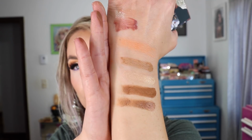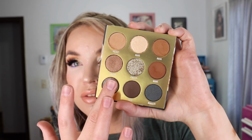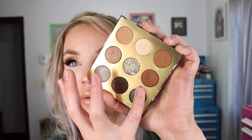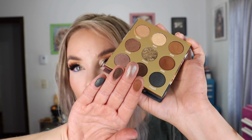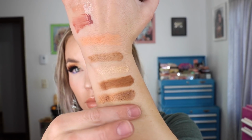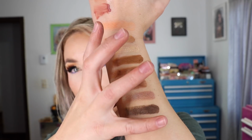So those are the first 4. I'll do that glitter last because I always have a hard time getting it off my fingers. I've noticed a lot of kind of dark, deep shades like this coming out for the fall time. Kind of like that Dior holiday palette, and there's been a few.